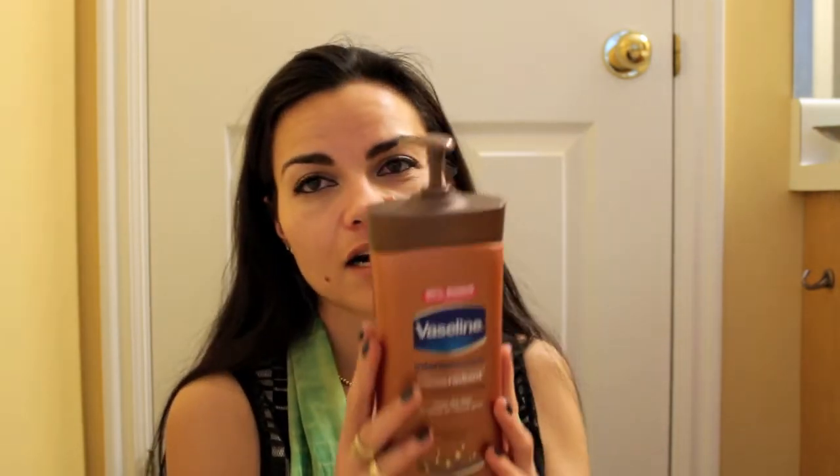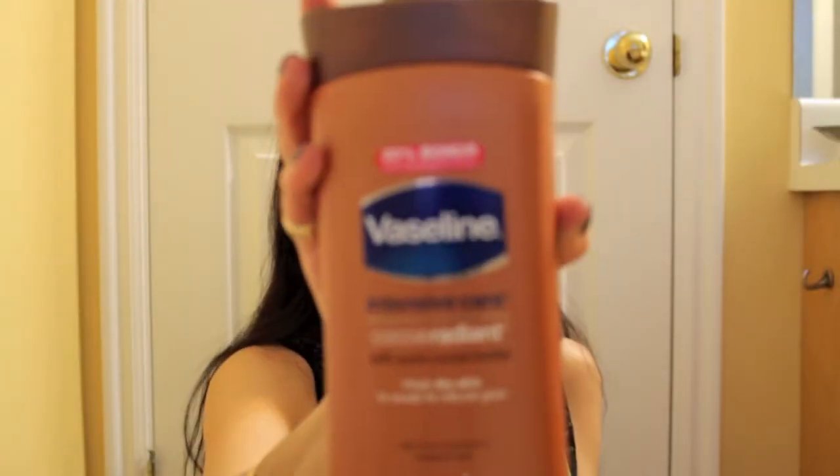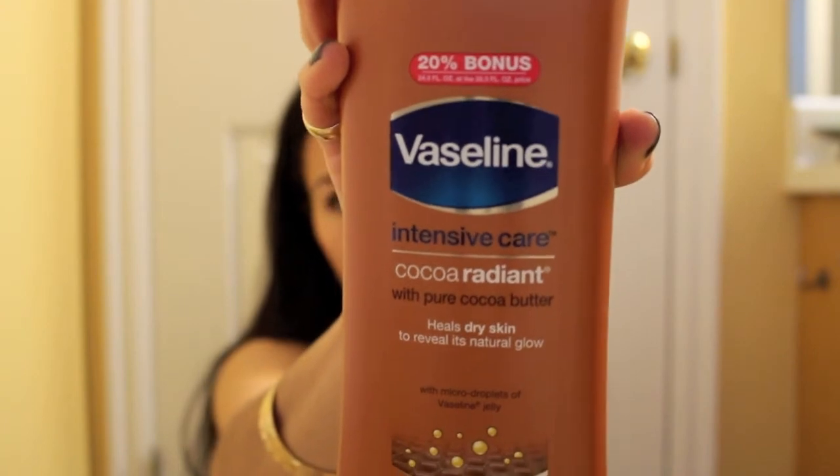This, by far, is my absolute favorite lotion. If you have not tried this and you have dry skin, I think you should give it a shot and just see what you think. I keep this stuff with me at all times. I have one at work, in my car, in my purse, at my partner's house, and at home. I love this stuff. It smells really good.